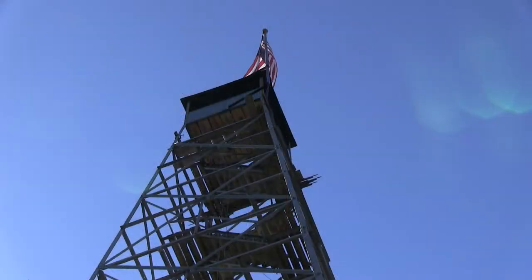We put his dad's service flag up on the flagpole. Wow, a piece of history. On that special occasion, did you have family here and so forth? No, just my wife and Roy and I. Okay. And the flag is 5x9.5.